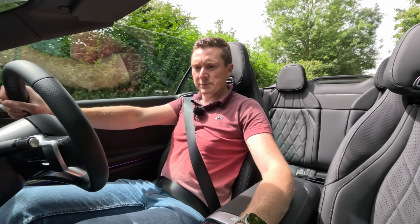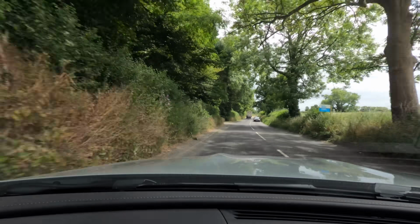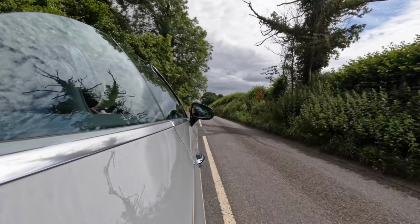Let's try out the sport mode. Oh, that feels good. It's got a good sound as well.